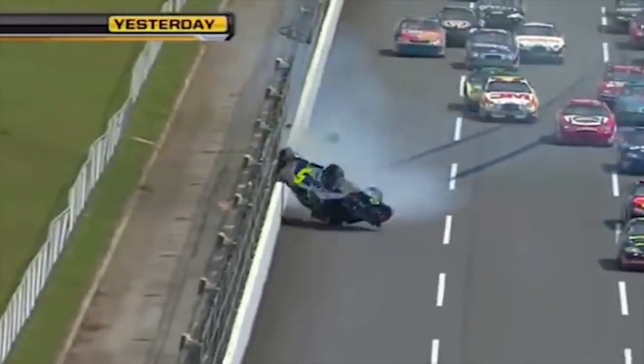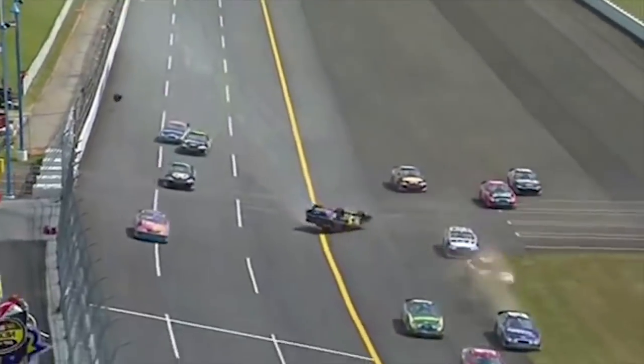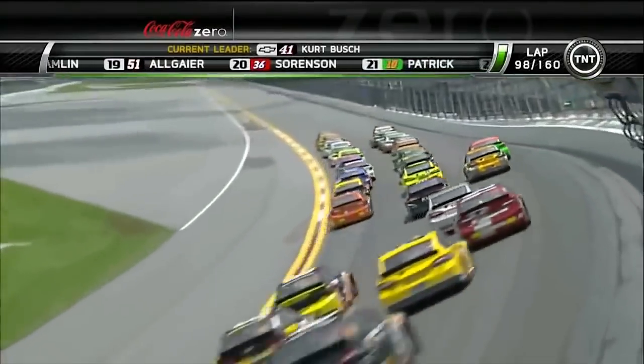So, Darrell, are drivers afraid of this track? I think there is a fear factor here. I think if you've never scared yourself here, then you haven't been racing very hard. When you race hard, you scare yourself. Well, I'm going to tell you right quick, this place is dangerous. I don't care what you say. You saw what happened to Kyle Busch yesterday. Very true.